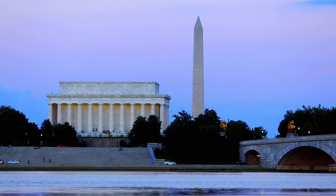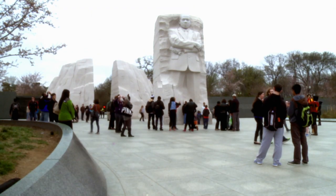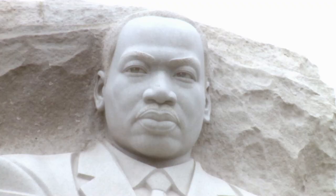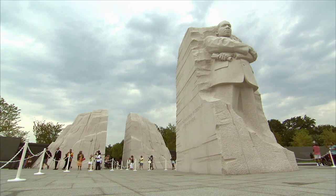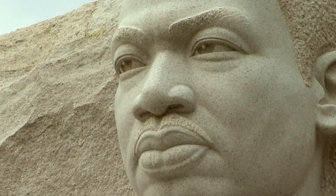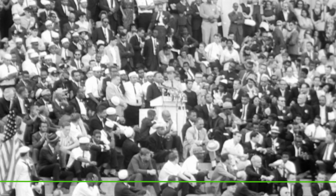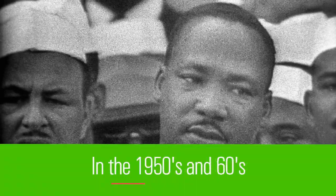Not all memorials on the National Mall are dedicated to presidents, though. There are plenty of other important Americans recognized there as well. Let's stop and have a look at the Martin Luther King Jr. Memorial. MLK was a famous African-American pastor and activist who inspired and motivated people during the American Civil Rights era in the 1950s and 60s.